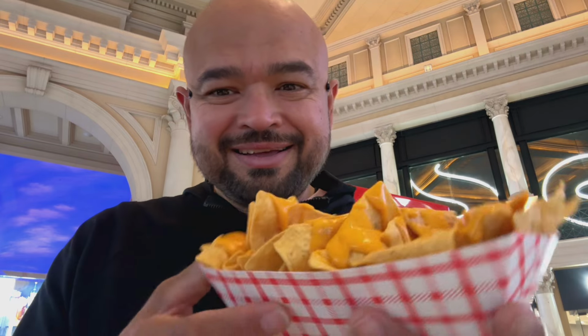Now, all the walking you're gonna be doing is definitely gonna get you thirsty and hungry. So luckily there's a bunch of different food options here at the Forum shops. We ended up getting a few snacks. Check these out. It's a huge serving, a lot of nachos. As you know, I don't like spice, so we got the jalapenos on the side. And a nice large drink, Sprite with a whole bunch of ice. And we got ourselves a nice soft pretzel with some nacho cheese for it.